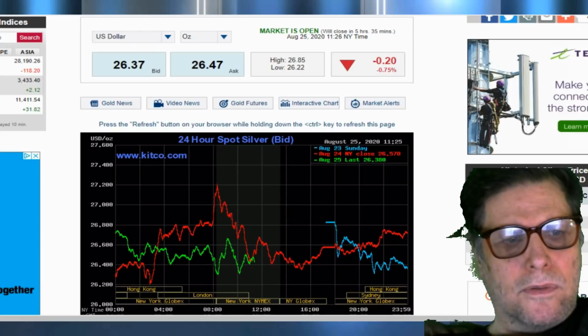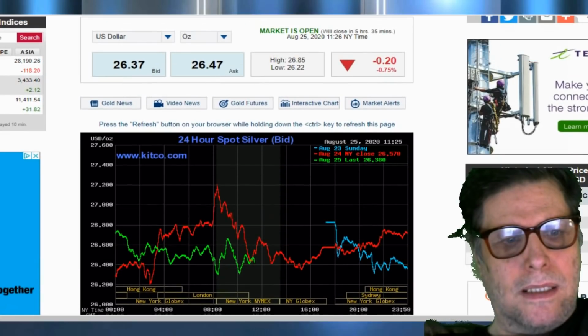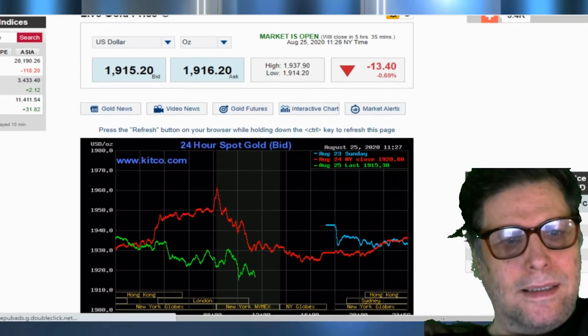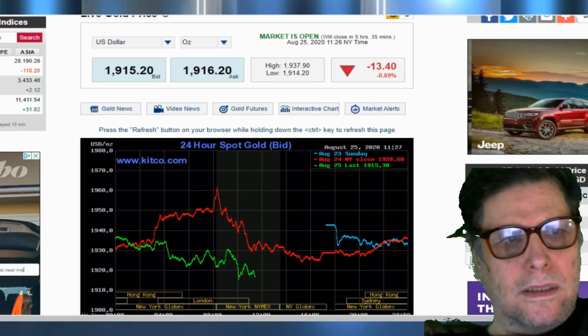26.37 for the silver price today. And it looks like it's struggling to maintain these rally prices that we had a few weeks ago. It's slowly working toward the downside. It's being bearish right now. Gold, silver, and crypto are being a little bit bearish. Let's take a look at gold today. 19.15, working its way down a little bit. It's down $13.40.